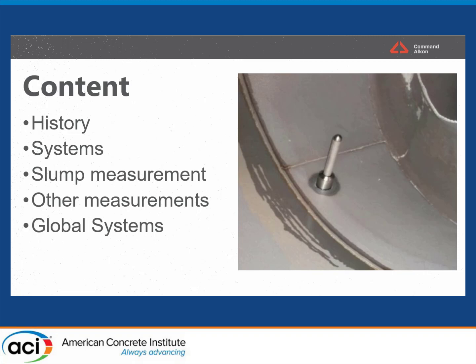And then I'm going to introduce the different systems, especially how we measure the slump, because that's what most people are interested in, and also what kind of other measurements these systems can deliver. I will also introduce the more global system where this in-transit measurement system is connected to other systems like GPS, the cloud, and the batching plant. I'm going to give you some examples of this. What you see on your right side is an in-drum sensor that I'm going to discuss more later.